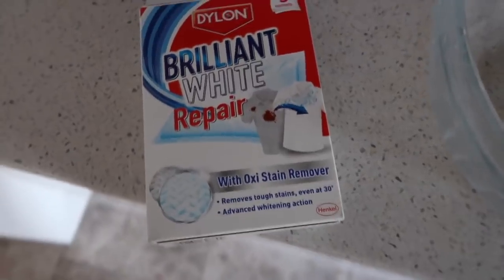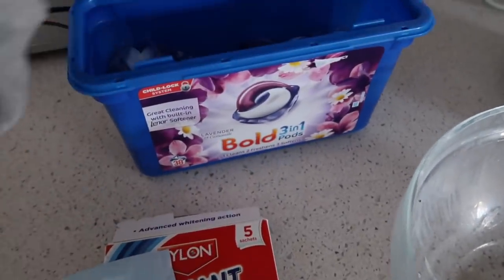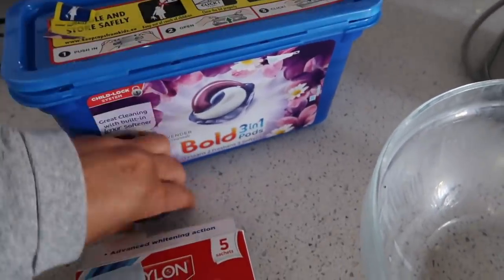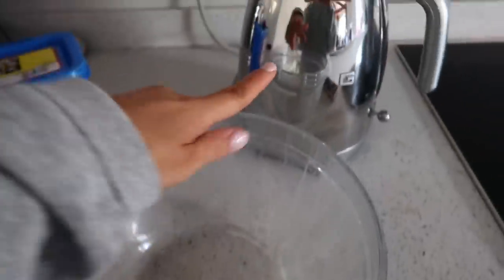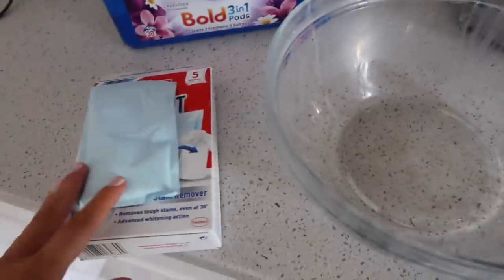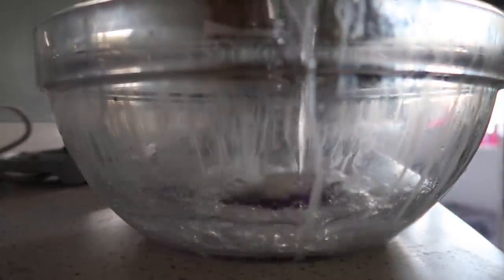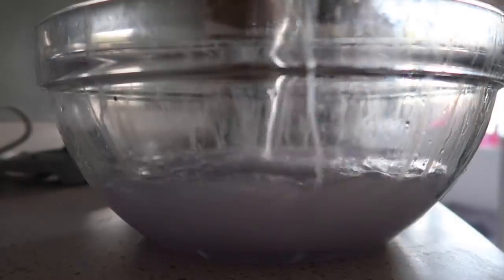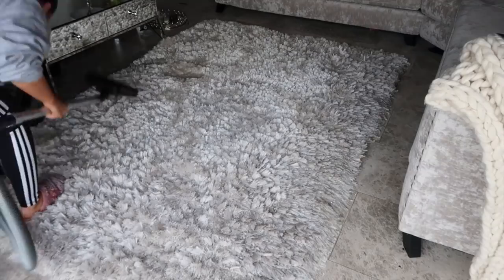Okay, so I just wanted to quickly show you some other products that you can use for your rug. Because mine's white, I like to take this brilliant white sachet. I normally put this in with my whites and it really makes them white. And I find that using it for my rug makes it really white too. So I just empty the sachet into the bowl. I just take a Bold 3-in-1 washing tablet as well, so it's nice and soapy. Some hot steaming water, and this combination also works absolutely brilliant on getting your rug clean.